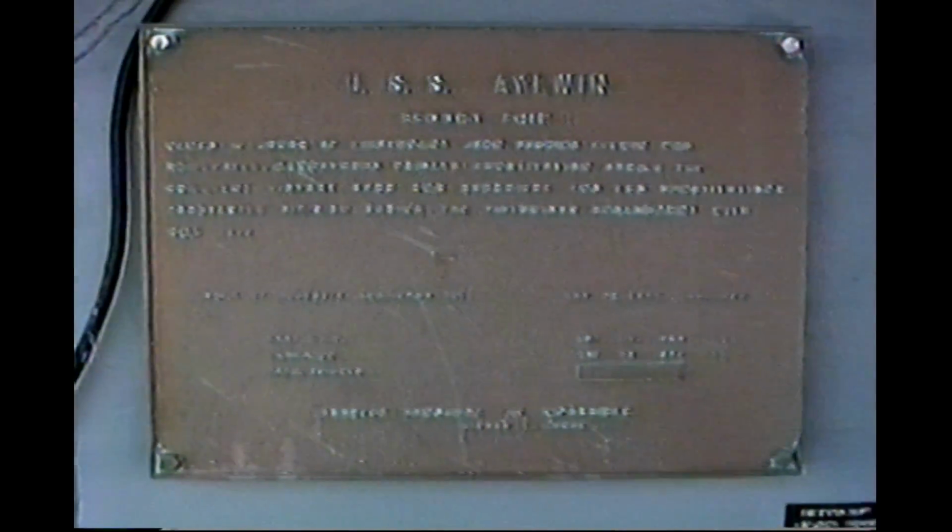This is one of the brass placards that was put on the ship when it was commissioned. Over here we have another one. This gives a list of some of the battles that the other USS Aylwins have been in. Can't really get it all in here. It's kind of a big plaque. The 4th ship in the fleet to bear the name, and all the different battles that have been in here. These are kind of dirtied up, but you get the hint. Let's take a walk. Show you a little bit of the ship anyway.